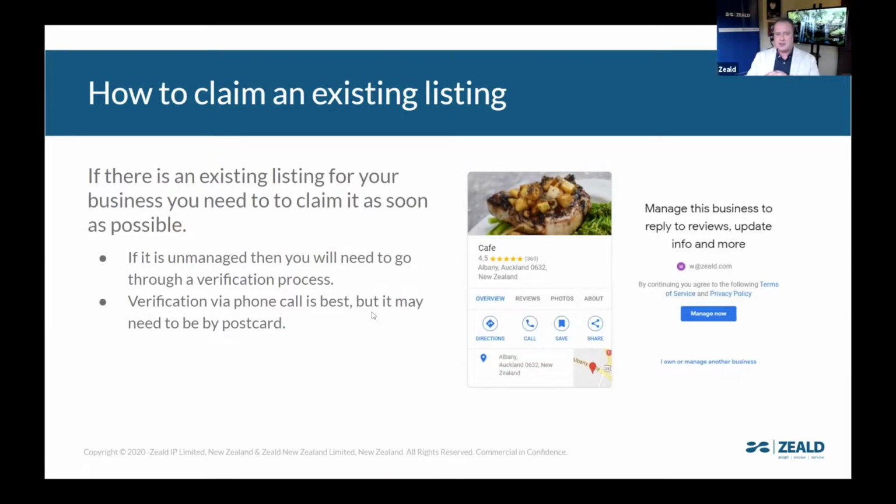This is a similar process to how you'll set up a new listing. And so when you set up the listing, Google will want to verify that you're at that location. Ultimately, what Google's trying to do here is get the very best possible information onto its mapping service. And so it doesn't just publish listings willy-nilly, it publishes listings that it can verify the information in some way, shape, or form. And their standard practice is to send out a postcode with a code on it that you can then use once you're logged in to your Google My Business to verify that you are at that location.